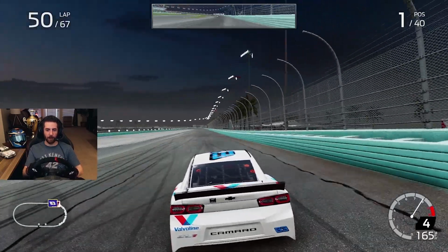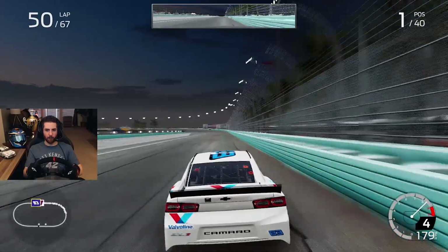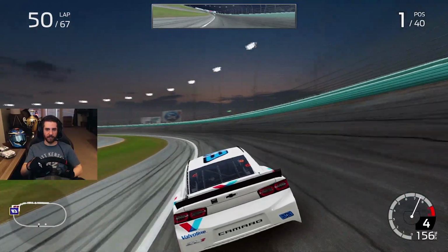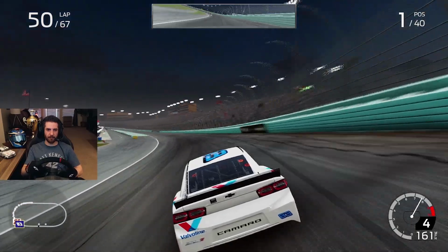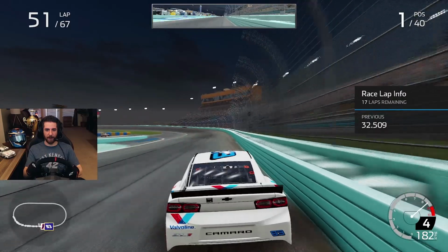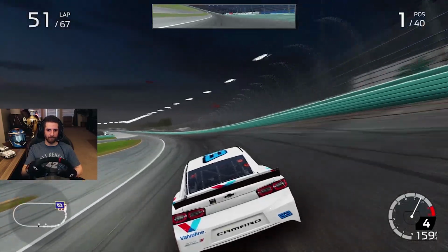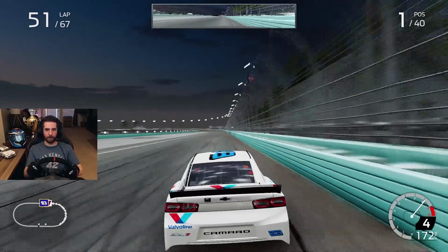No rhyme or reason why all of a sudden we get our teeth kicked in at Texas. We get our ass handed to us at Phoenix. And we come out here to Homestead and are just too fast to touch. I don't get it. But I'm not mad about it. I'm not complaining. I came in ready for a fight. So I'd rather be over-prepared than under-prepared for something like this.